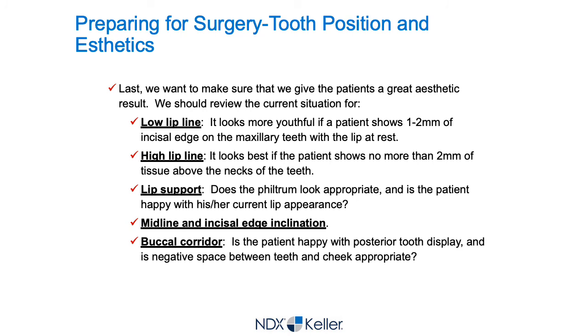You guys saw that picture that Dr. Reddy had of the teeth, where you can see teeth and pink and then gums here. That looks really, really bad. And the key to avoiding that is making sure we understand how far up we need to move the tissue to hide that transition line.